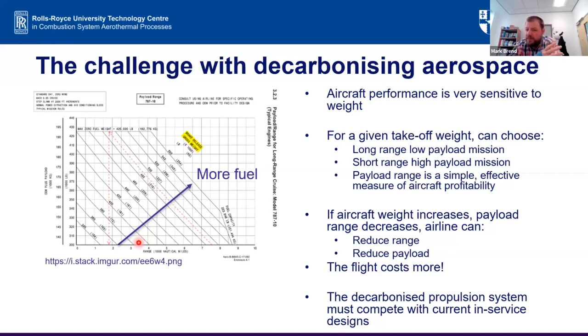If we change the aircraft weight, the permissible payload range decreases, and the carrier can choose either to reduce their range or reduce their payload. Either way, whether you're sending a parcel or traveling, the ticket or the shipping duty costs you more. Okay, and nobody wants that.